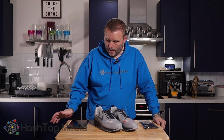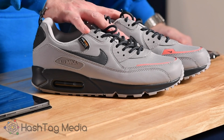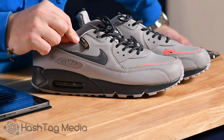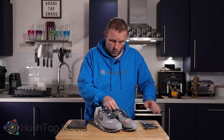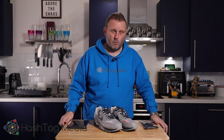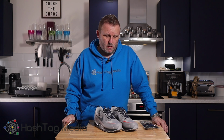This time we have a pair of Nike Air Max 90s in grey. I'm not 100% sure of the actual product name. I did find something very similar on the internet, but it does say Cordura fabric on the side. I think that's a product line that they did do. I think they're designed for all kinds of weather, so designed for winter, and then I think they're a bit waterproof or something. I'm not really sure of the specifications or anything like that. I didn't even know what they were when I ordered them. I just like the colour.